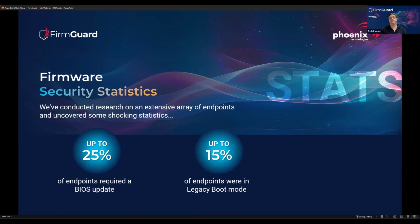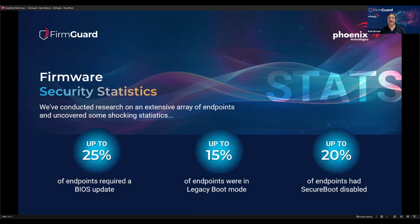15% of the machines have legacy boot enabled. Now, legacy boot is really an insecure way of running your OS. So it's not something you want to see, and not something that you really have much visibility into, whether it's running legacy boot or not. And then finally, up to 20% of the machines that we see have secure boot disabled. Secure boot, for those that don't know, is a technology that Microsoft implemented to make sure that the OS is booting as expected, so none of the OS boot is being changed by some bad actors, who could otherwise hide underneath the OS.